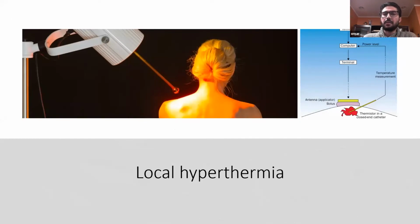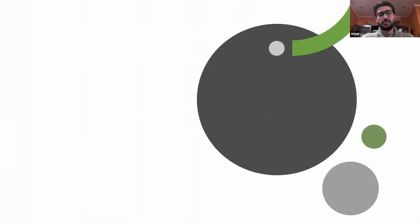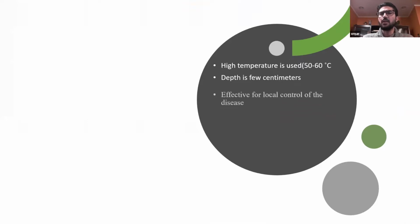Local hyperthermia, as the name implies, is used to treat a localized area of tumor. There are some characteristics of this intervention. First, we use a high temperature, not the commonly used mild temperature. We use a high temperature of around 50 to 60 degrees Celsius. The depth of a tumor treated in this way is limited to a few centimeters. This method is effective for local control of the disease.